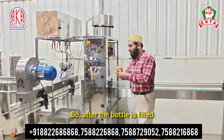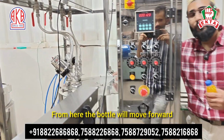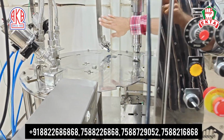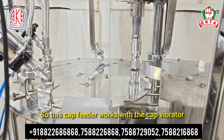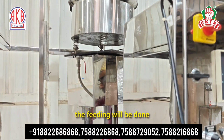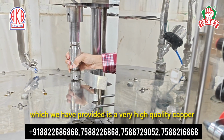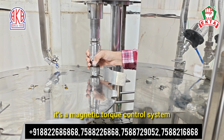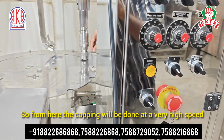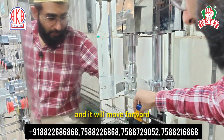After the bottle is filled, from here the bottle will move forward. Over here this is the cap feeder, which works with the cap vibrator. From the cap vibrator the caps will come over here, the feeding will be done, and after that the capping will be done. The capper we have provided is a very high quality capper, a magnetic torque control system. From here the capping is done at a very high speed, and then the bottle falls on the conveyor belt and moves forward.